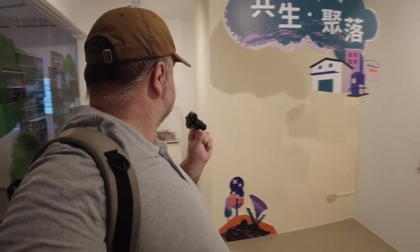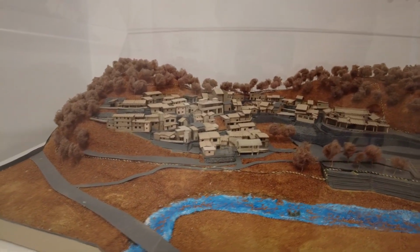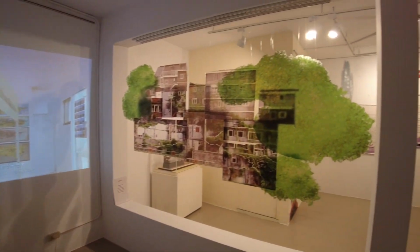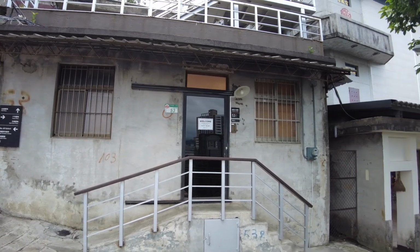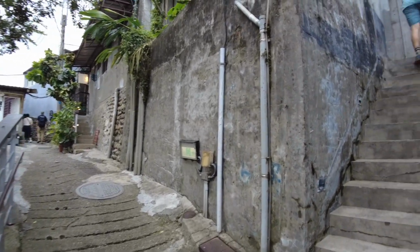I've just come inside this house called a Creative Lounge, and it's just about the Treasure Hill. It's like a little indoor museum about the Treasure Hill. I'll give you a quick look around here. Little model of the hill, look. That's what it looks like. So this is called a creative space, and this is what's inside. That little exhibition was just in this one here, number 53. House 53. So this is the artist village.